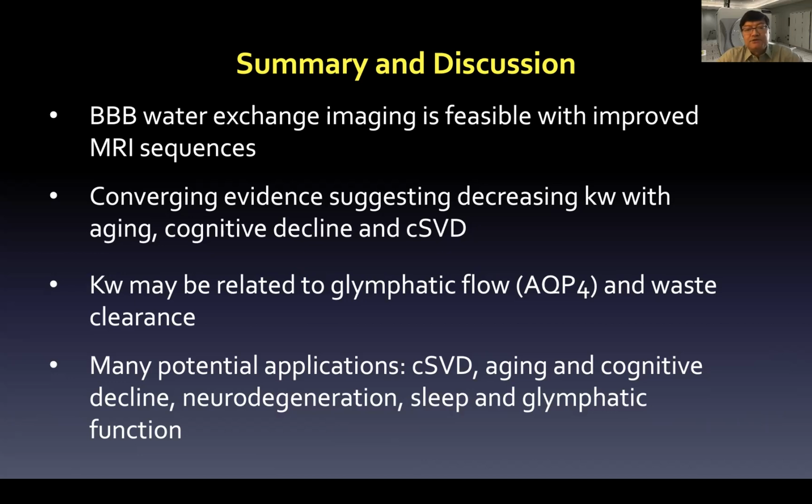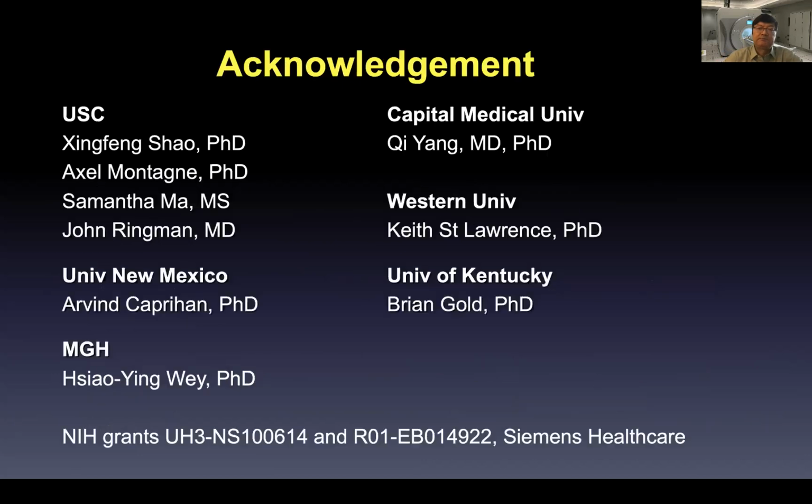There are many applications: small vessel disease, aging, dementia, sleep. Sleep is very interesting, Dr. Chi's area of expertise, and also glymphatic function. Of course, we also want to understand KW more, hopefully with preclinical animal models.